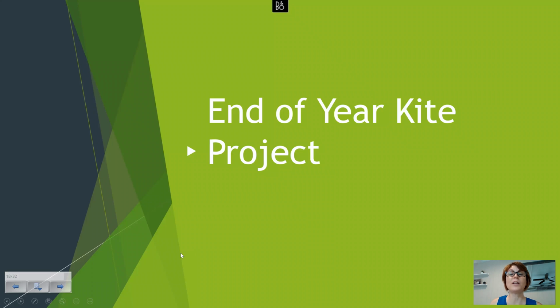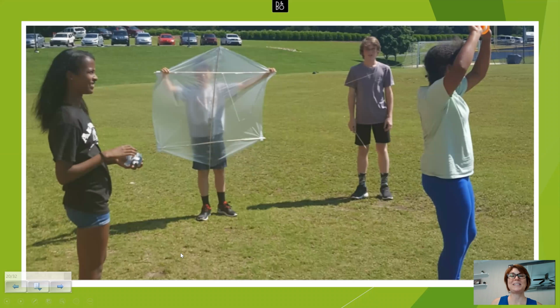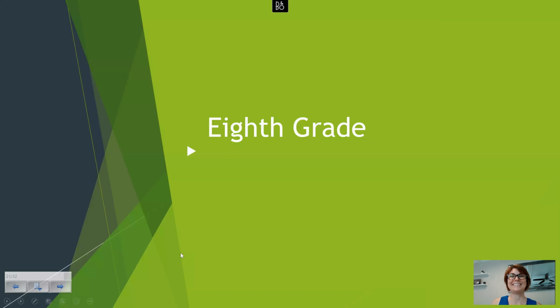Our end of the year project is the Kite Project, where students build kites and get to fly them, and they apply such principles as the Pythagorean theorem and trigonometry, as well as proportions. So you can see the kids having a lot of fun.